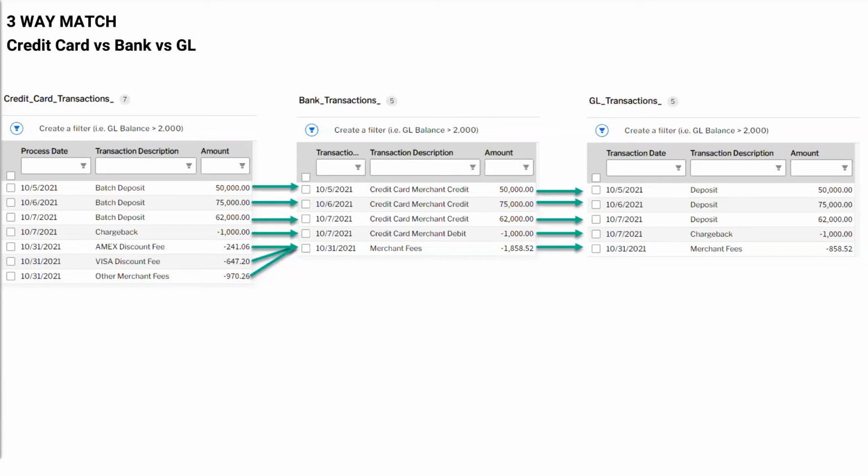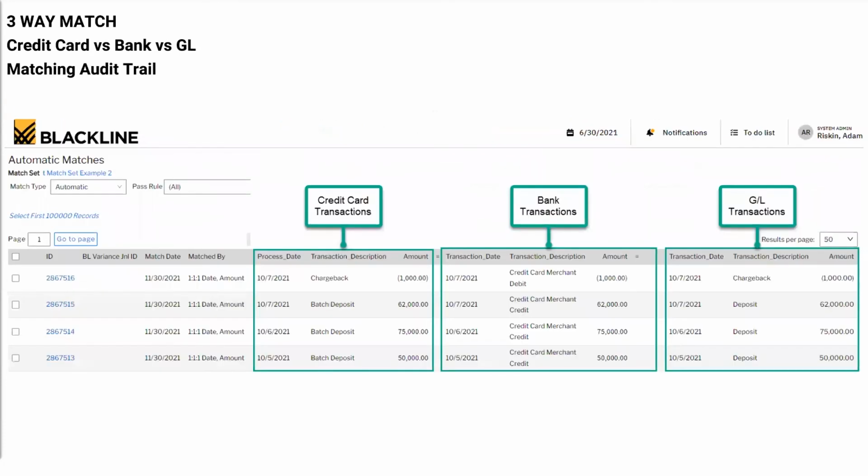Now, let's assume I ran these data files through the matching engine. BlackLine is going to do all that matching for me. And this is what the match bucket looks like, okay? It shows me a full audit trail of how each record on the credit card statement matched up to a record on the bank statement, which matched to a record on my general ledger. And each match record has a timestamp of when the match occurred and the pass rule used to complete the match. Again, full audit trail of how the system matched these records.